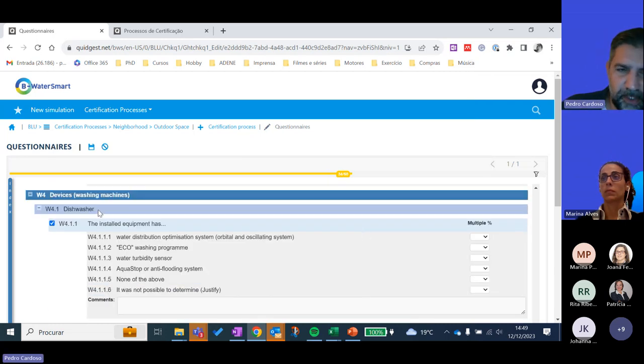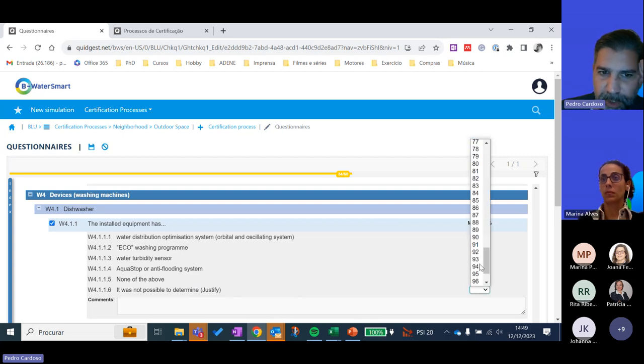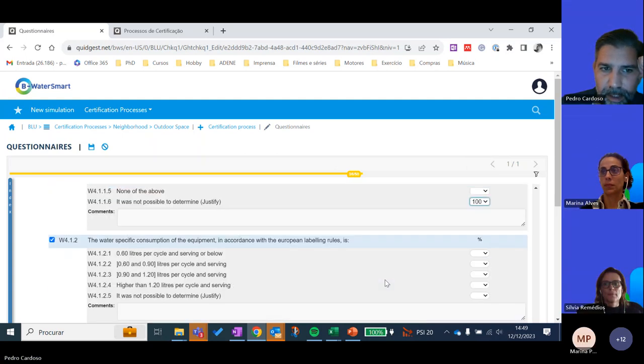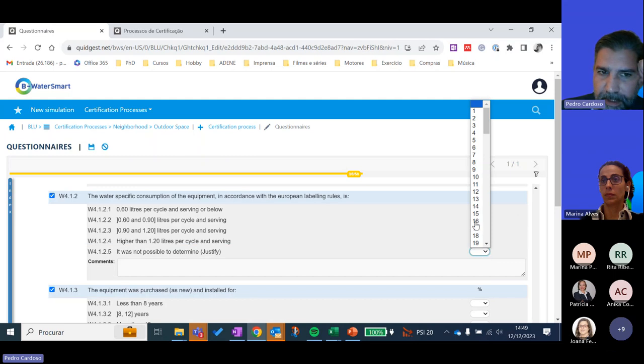Regarding the washing machines, the building will be prepared for washing machines. It's foreseen that every person that will live in this building will have washing machines. So we maintain this criteria on, but it was not possible to determine because they are not installed. Again, for everything, it was not possible to determine.